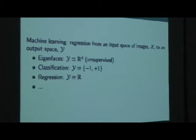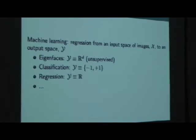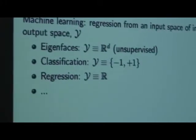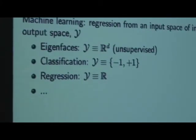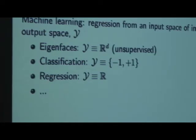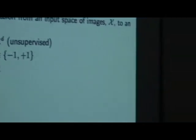Now what that Y is depends on what task you want to solve. So for eigenfaces, which is this variance of faces that I showed on the previous screen, you want to estimate something in R^D. Classification, you want to come up with some sort of binary label that says either something is present or isn't present. Regression might be: take a picture of a fish, what's the weight of the fish? These kinds of things. And there are many other potential output spaces that you could have. And actually, the output spaces that are listed here are the ones that have been studied in classical statistics, not necessarily the ones that we need to solve the problems that we care about in vision.